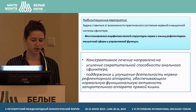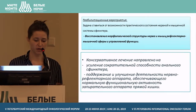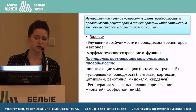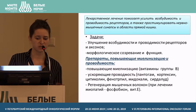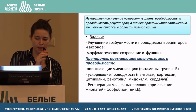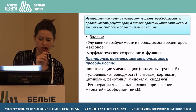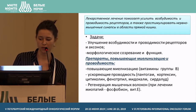Conservative treatment is aimed at strengthening the contractile capacity of the anal sphincter, improvement of the reflex system, providing normal functional activity of the rectal system. Medication treatment helps to improve conductivity of receptors and stimulate neuromuscular synapses. The goals of medication therapy are to improve conductivity of axons, morphological maturation and function. Medications improving myelinization and conductivity include the vitamin B group, pantogam, cortexin, phenotropil, midocalm, sirdalud.